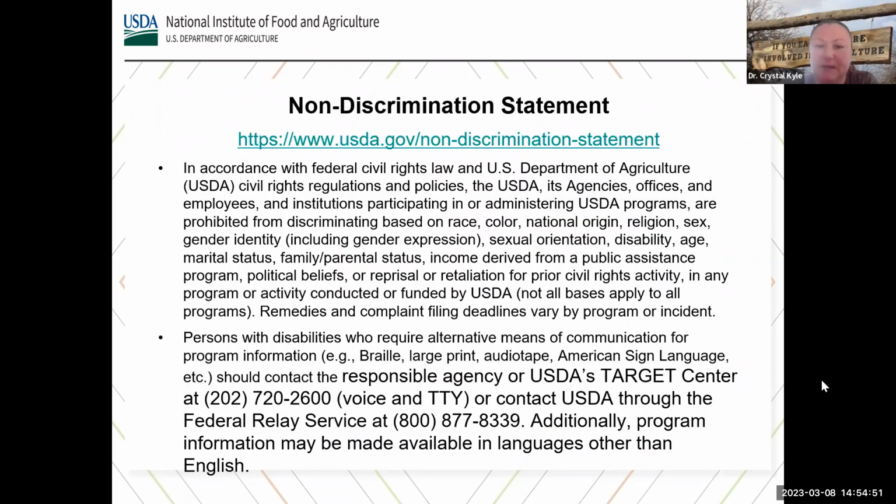Non-discrimination statement. This is by law needed to be shared with you with NIFA. If you feel you've been discriminated against based on any race, color, national creed, disability, age, so forth, you absolutely have the right to reach out to any of us, but also to this, if you're not comfortable with that, this number and email, and make sure that you have your voice heard.